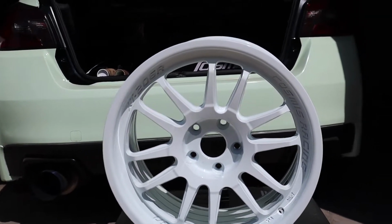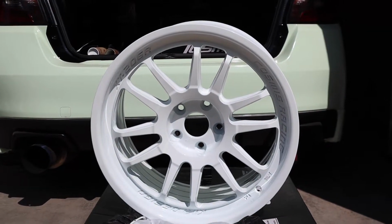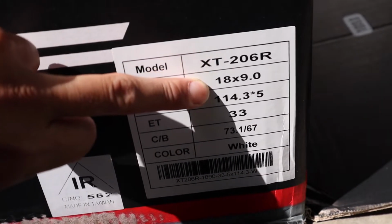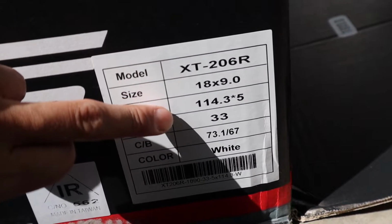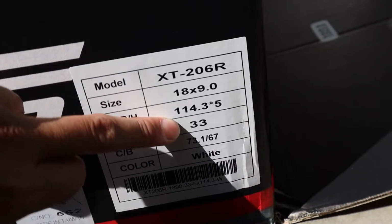There they are. Super nice. These are the XT206Rs Cosmos Racing. So the sizes are 18 by 9. Bolt pattern is 5 by 114.3s with the offset plus 33.